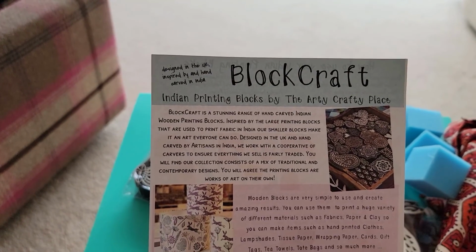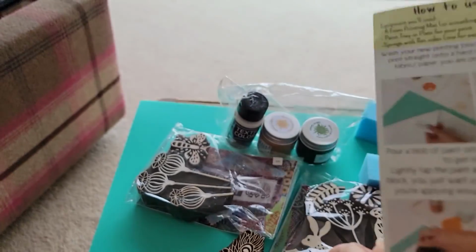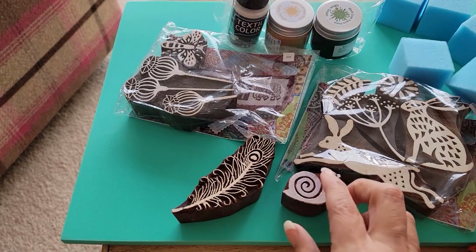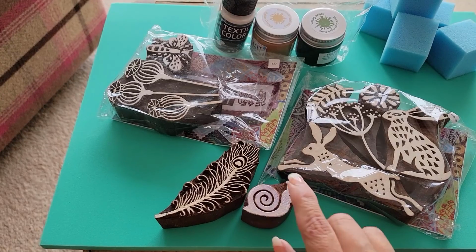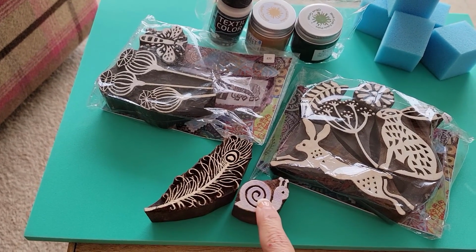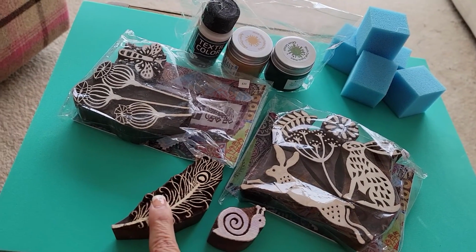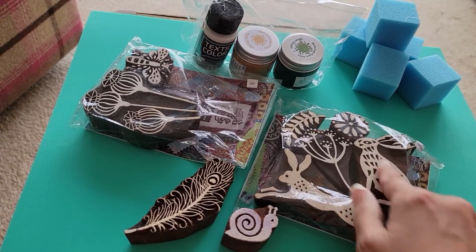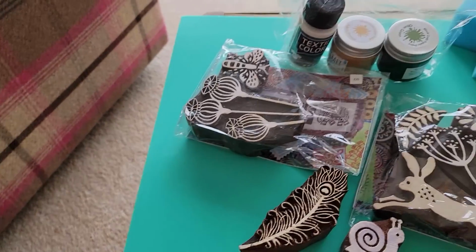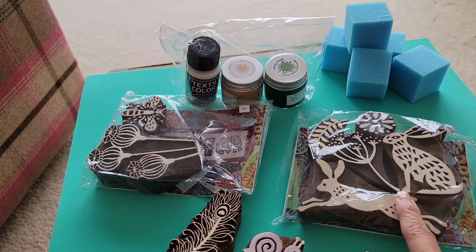The first big purchase was Blockcraft. And they give you a pamphlet of instructions, a piece of paper. And then we got these cute stamps. I know the person who's going to receive some of these will never watch this video, so we're safe. But we found a cute little snail one. He took the price tags off, so we don't know what they were. An ostrich feather, this cute little bunny pack. That was $38.50 for five stamps.